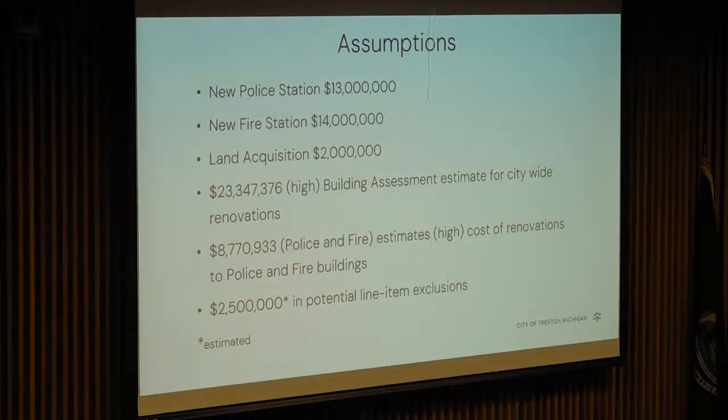So the other numbers I talked about earlier, the 23.3 million as far as citywide renovations, if the will was to build a new police and fire, you could back about $8.7 million out of that 23, and you'd be right around $15 million, give or take. And like I said before, there's $2.5 million in line item exclusions out of there. So there is some wiggle room where things could be moved around and adjusted.